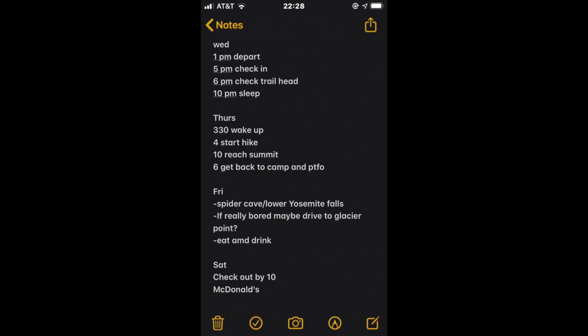And then hopefully sleep relatively early since we have to wake up early the next day, Thursday. Thursday is just a hike. I'm proposing we wake up at like 3:30 a.m., and then hopefully we can start hiking by 4 and reach the summit by like maybe 10 or 11, and get back to camp by like 6 or 7 and then probably PTFO.